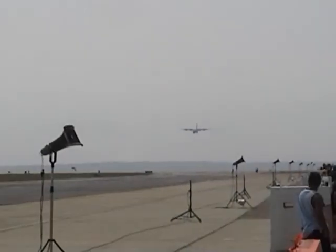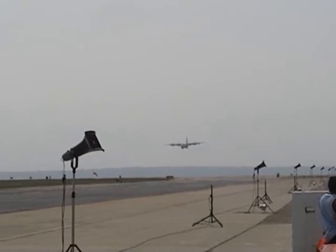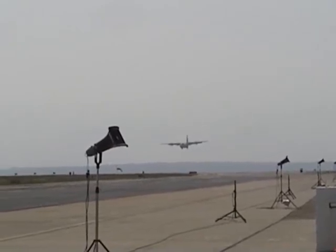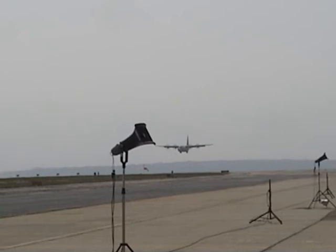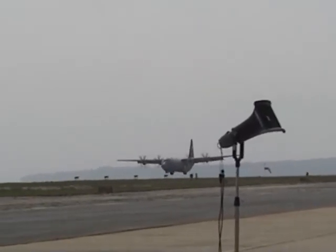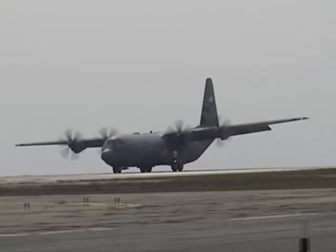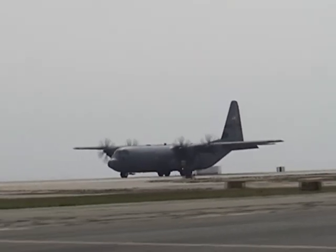The first J model Hercules took flight on April 5th of 1996. Getting ready to do another tactical landing, stopping the airplane in just 1,500 feet, and then they'll show you how they back it up. Watch for the flare. Nose wheel down. Listen for the reverse of the switch.